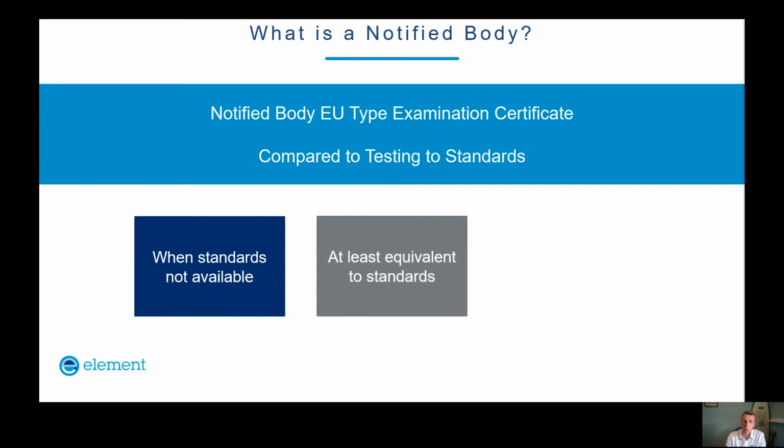The assessment by the notified body is intended to be at least equivalent to the standards. So if there isn't a harmonized standard, you would work with a notified body to provide an assessment that is equivalent to if a standard did exist. Important point there then is if you said, well, there is a harmonized standard, but I can't test all of it, or I didn't do one of the tests, or I failed one of the tests, you can't just say, well, I'll go and get a notified body certificate instead then. Of course, you can do that, but you're going to have to demonstrate to the notified body how your compliance with the directive is at least as good as the standard would have been.